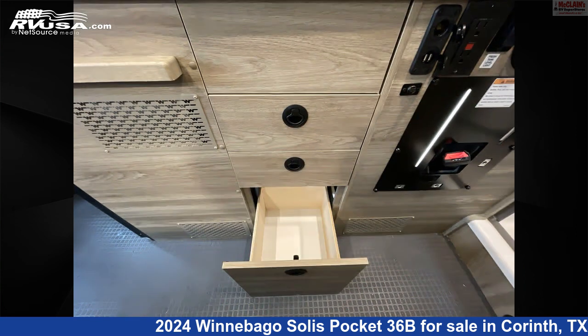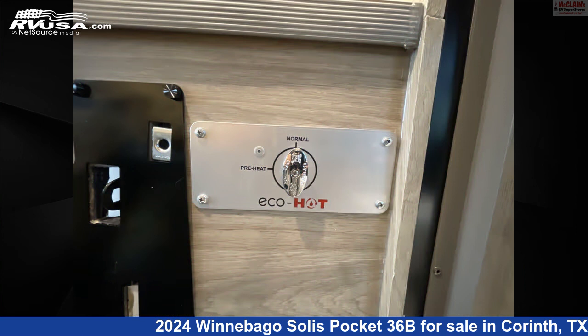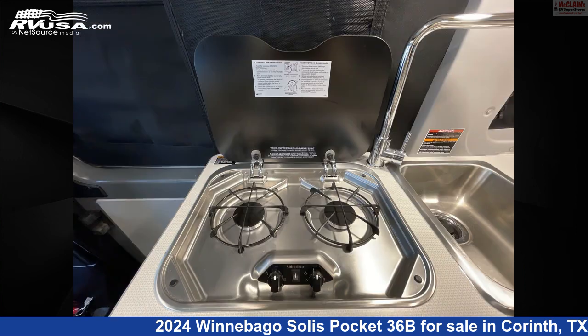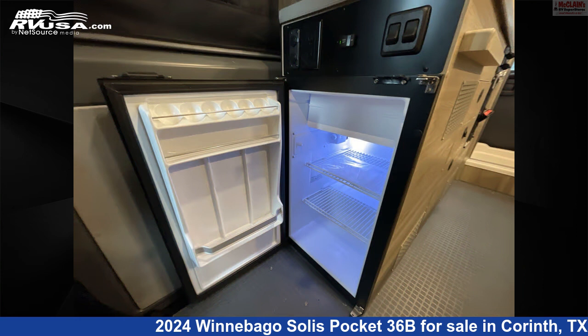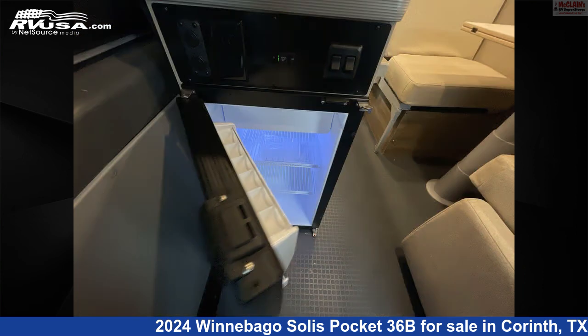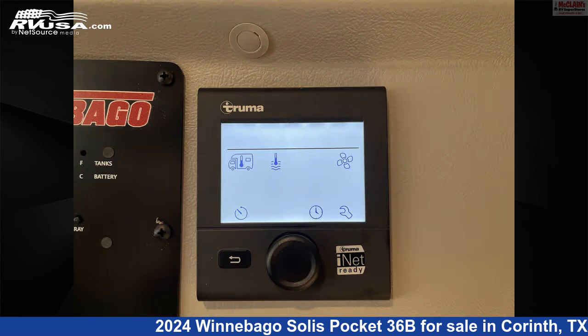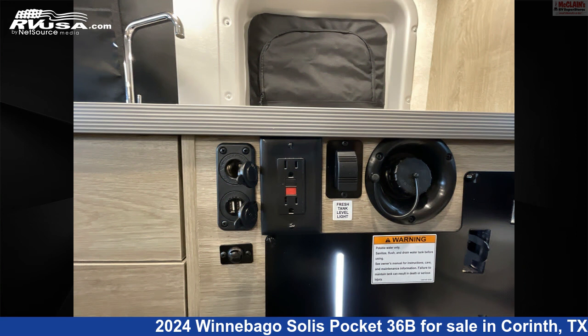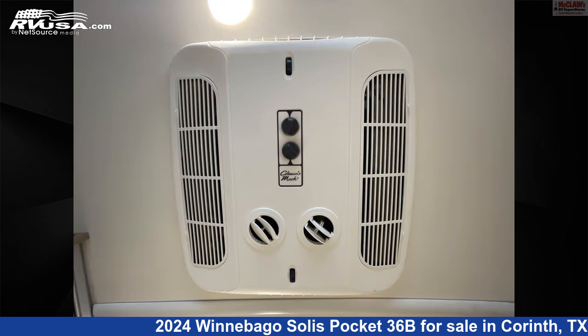This new Winnebago is 17 feet 10 inches in length and features sleeps 2, carbon monoxide detector, refrigerator, spare tire kit, water heater, LP detector, auxiliary battery, air conditioning, external shower, stove top burner, smoke detector, and 20 gallons fresh water capacity. The floor plan layout of this Class B features front living area, mid-kitchen, rear bath. This 2024 Winnebago Solis Pocket 36B is built on a ProMaster chassis and is powered by a Pentastar VVT engine.